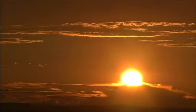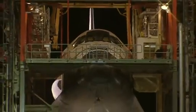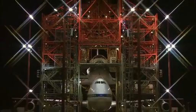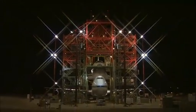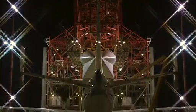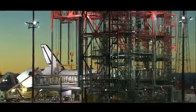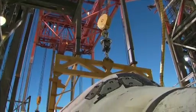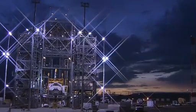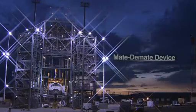Rising out of the flat desert sands in Edwards, California, is a giant metal structure standing 100 feet tall and almost 100 feet wide. It's made of industrial strength steel that could withstand the harshest winds and rain. This monolith of the desert, located at NASA's Dryden Flight Research Center, has been an unsung hero in the life of the Space Shuttle Program for the last 34 years. This steel giant is called the Mate-Demate device, or simply the MDD.